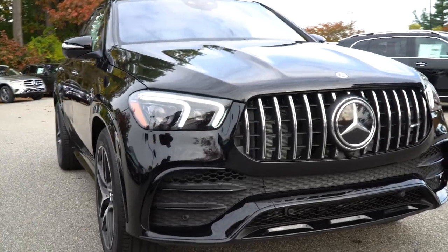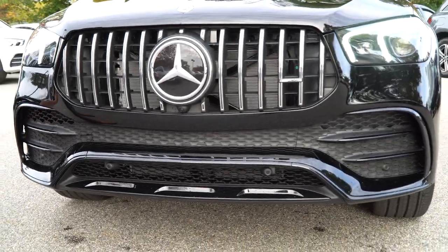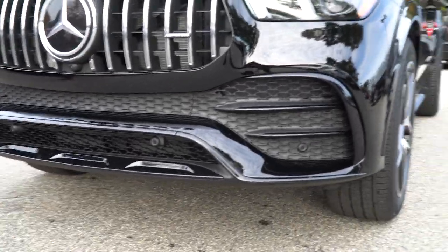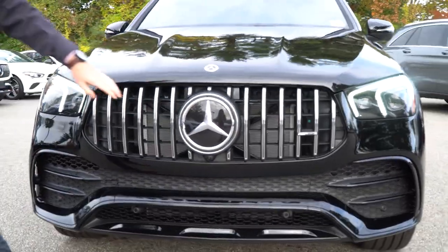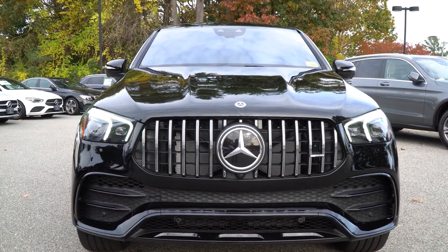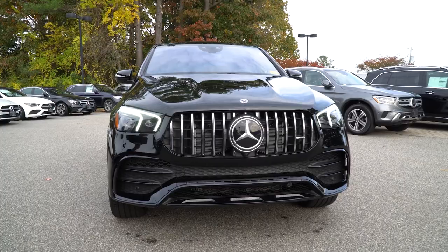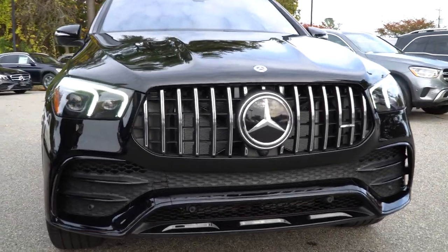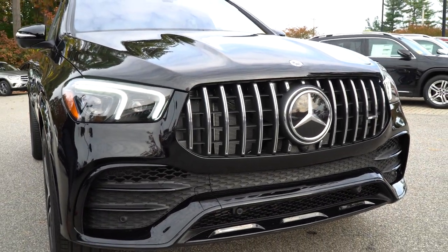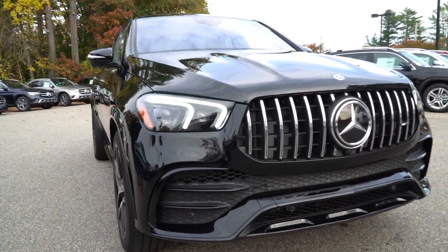I want to start up front and you can start to see some of the night package. I know the car is black, but these elements down here are also affected by that night package, and that makes them all black for a really clean, sharp look. Up front behind the silver star here is radar, and that's part of the driver assistance package. Among other things, some of the features of that assistance package are radar-based cruise control, lane keeping assist, stop and go traffic assist. So if you're on the highway with the cruise control set and you run into some traffic, even all the way down to a stop, this car is gonna be able to stop and go for you.